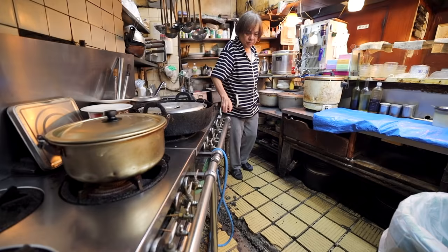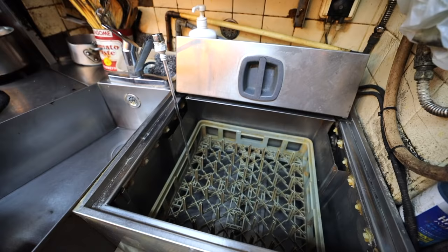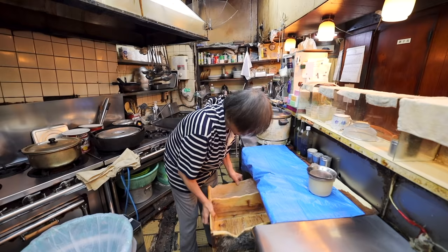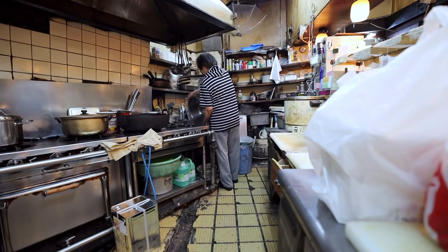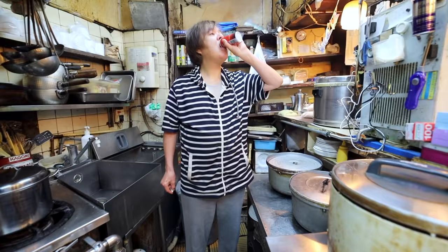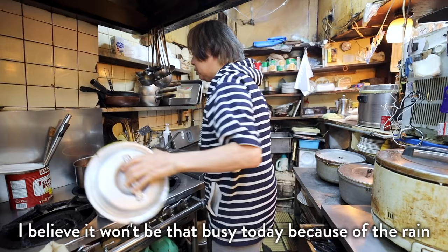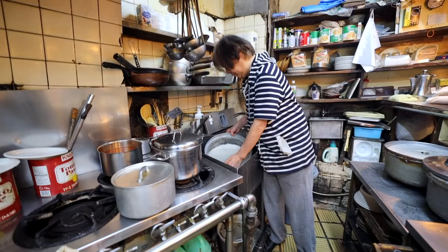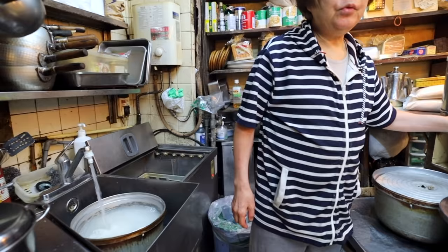2 hours before the store opens, Sensei starts to prepare the shop. Usually there are other staff right at the open, but since it's raining today, the shop expects less customers, so it's only him to start off. First thing in the kitchen, he prepares the rice. How much rice are you gonna make today? Okay, I guess he decided. Sensei, how much rice do you make on a busy day?